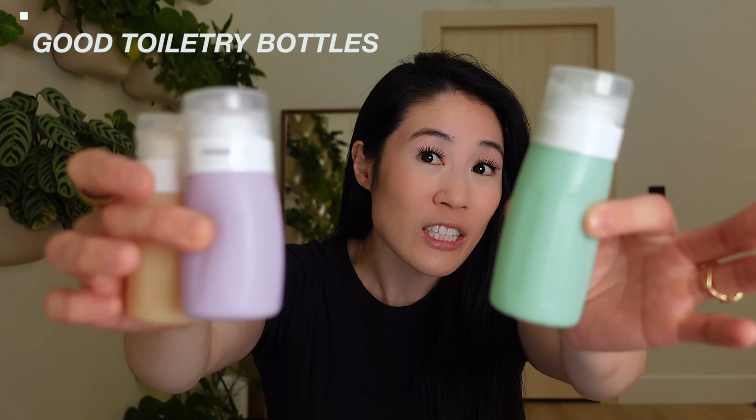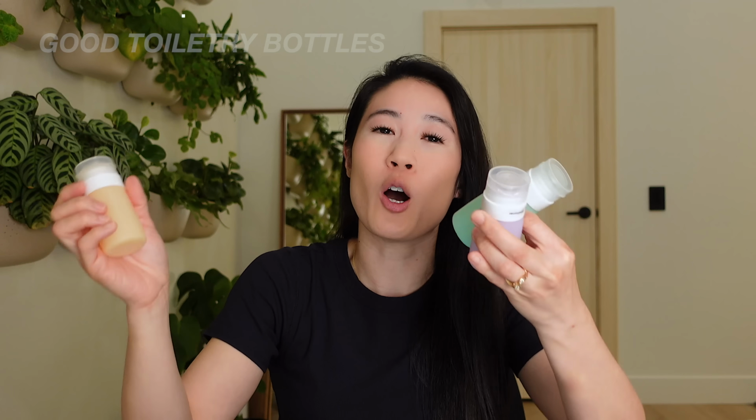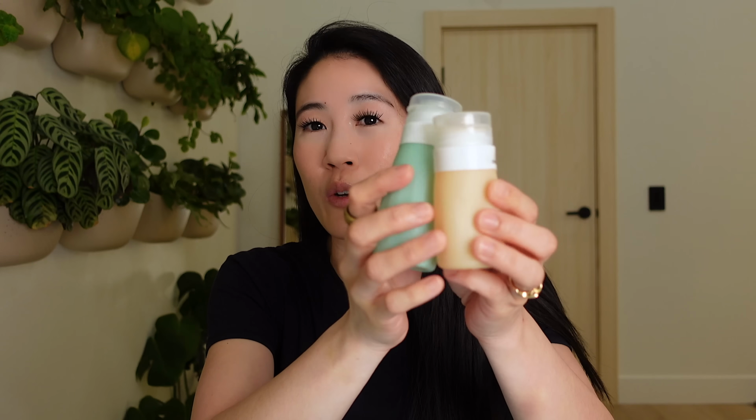The next item I bring with me, even if it's just an overnighter, is non-leaking toiletry bottles. These ones are really awesome. I spent so much money over like the last 25 years of life just buying really crappy bottles, and they're expensive, right? You go to Target, go to the dollar section, they leak all over the place, they explode, they crack, they're not good. But just for a few dollars, you can get really awesome ones. This is 2.9 fluid ounces and 2.2 fluid ounces.